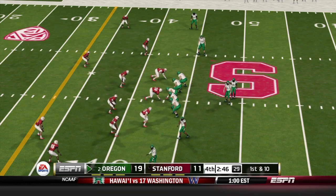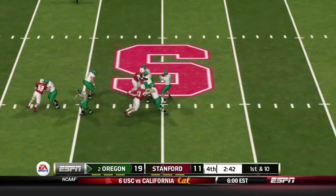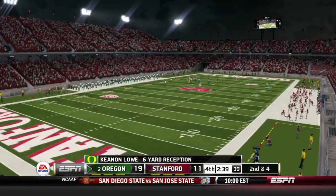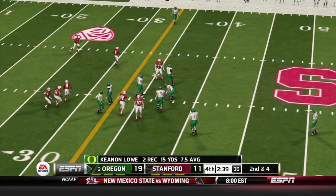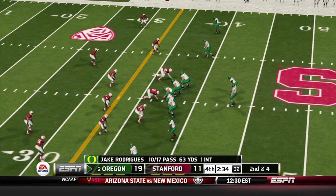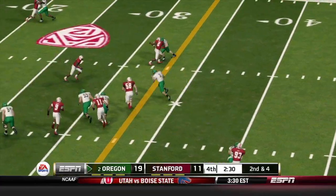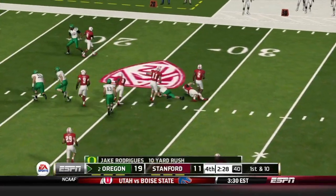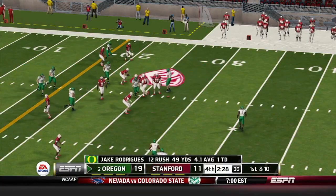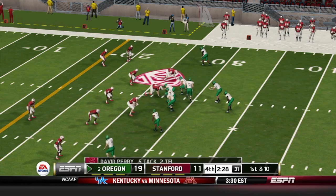Quick pass, knocked out of bounds around the 37-yard line. Lowe picks up 6 yards with a catch. Make it 2nd and 4. Makes it to the 27. That's good for a gain of 10 yards. First down. Just over 2 minutes in the game.